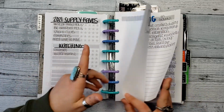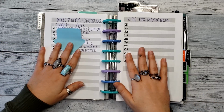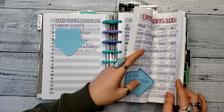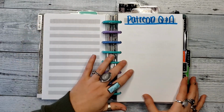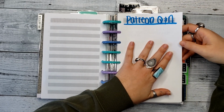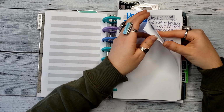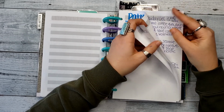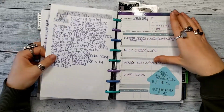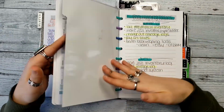Supply favorites, things we were watching. A reading. I used my 1 through 31 tracker this month for good things or gratitude list, which I didn't keep up with, but I started it. The intention was there. My December transactions. I did a Patreon exclusive Q&A, which I was going to write in here, but then didn't. I have notes on the Creative Freedom journaling class that I was creating there. I did more scripting in the blank pages. These were pages that I took out of a different planner, which we'll talk about in a minute.